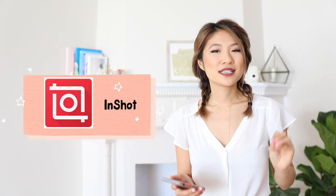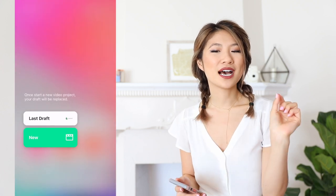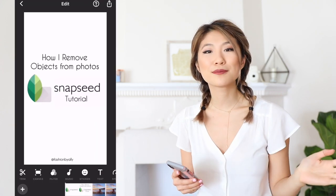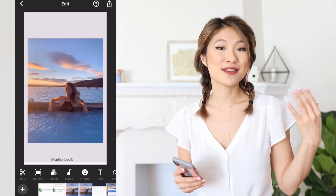I feel like stories are a great way to capture the moment and show more of your personality, but stories shouldn't take forever to edit. I know nowadays there are so many different apps, and one of my favorites is Inshot. Inshot is great because it's just like a drag and drop type of app, and you can edit videos, change the timeline, speed up clips, you can cut them, you can add in text or stickers and music.